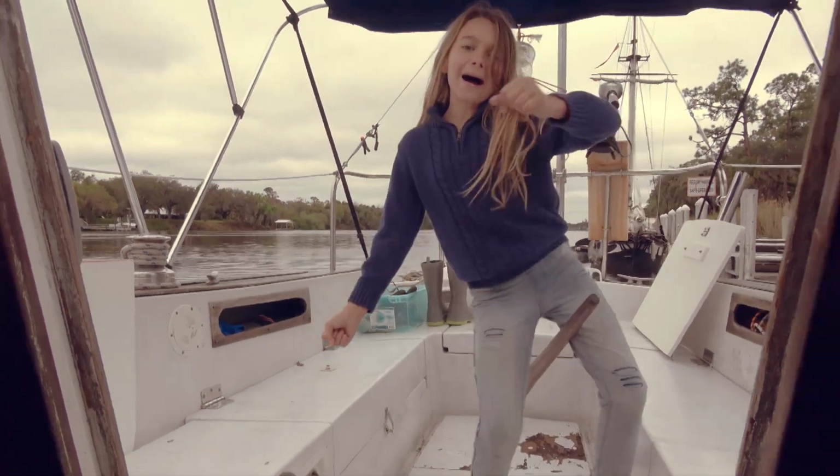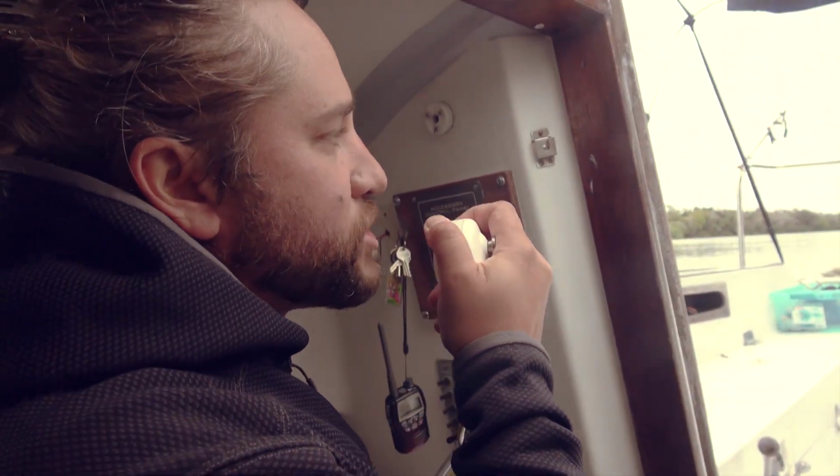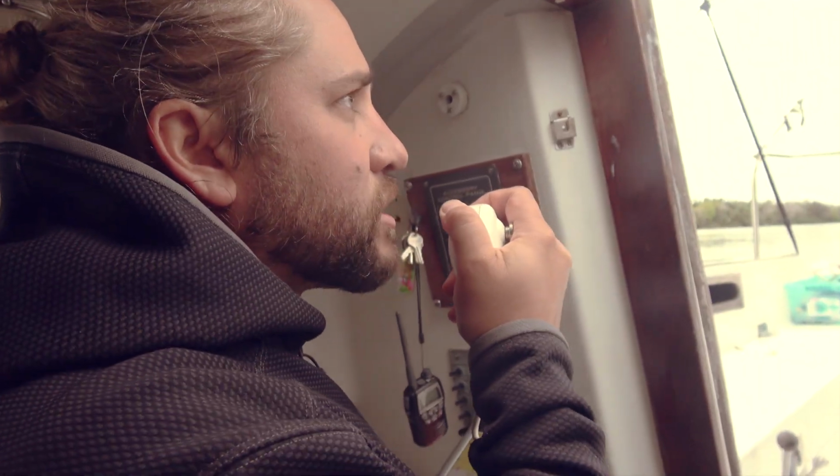La Belle Highway Bridge, La Belle Highway Bridge. This is the captain on board sailing vessel Moonlight, approaching from the west, going east.